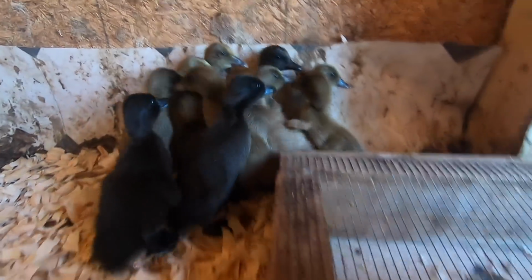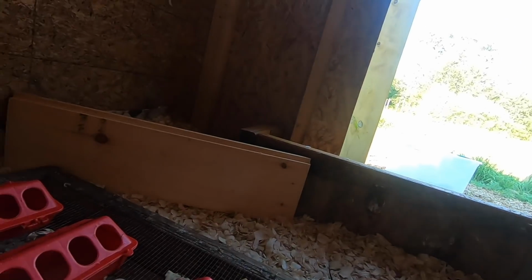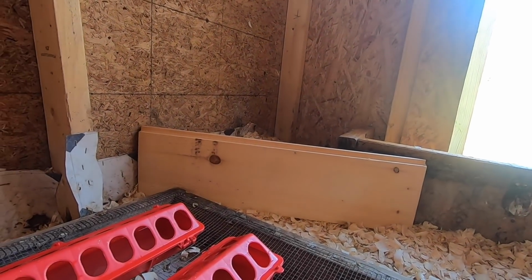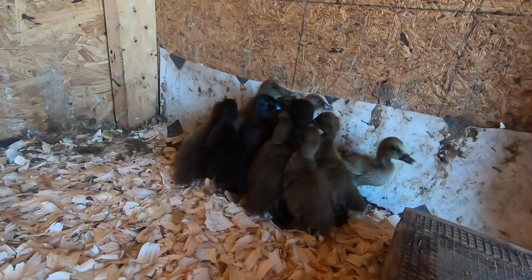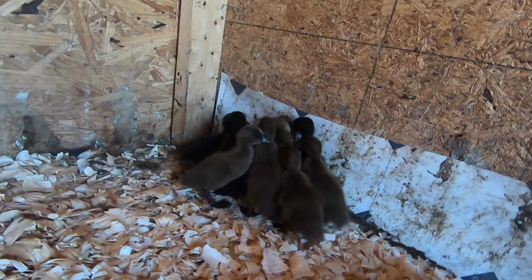Yeah, they're doing really good. They're eating, they're drinking, they're not making too much of a mess. The brooder size is way too much for them. I've even actually cordoned off certain portions of it so that they don't get into trouble. Everybody's pretty happy, except when I'm hanging out in here with the brooder with them.